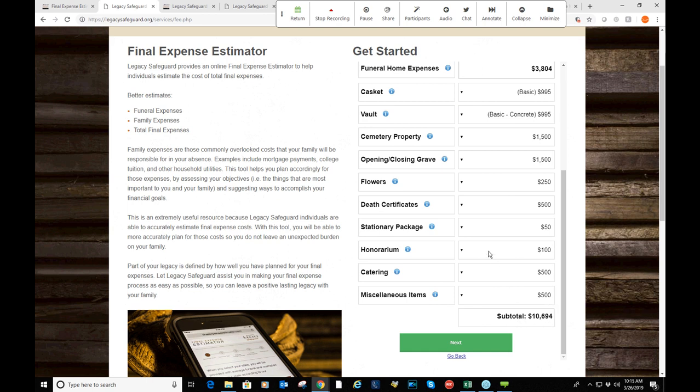So it gives you a good estimate of how much to plan and coach your clients on how much coverage they would need for the final expense. Again, if you're contracted with Mutual of Omaha, National Guardian Life, or Transamerica, this is all free to you. All you have to do is go to their website and register.